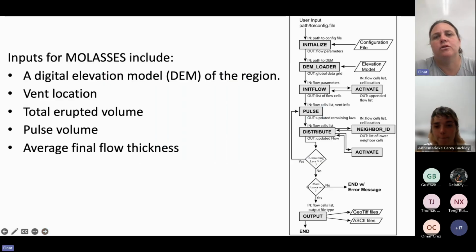This is a diagram that shows how a code called Molasses, a cellular automata code created by the USF team, Chuck and Laura, works. You initialize the path, get the loaded DEM and all the input parameters, and then send in a pulse, distribute, and just do a loop like that. And then check, do I have any more lava remaining in the total erupted volume that the user defined? Once the code runs out of that volume, it spits out the output, saying what the flow would be and where would be inundated by the flow.